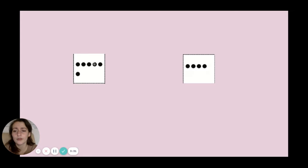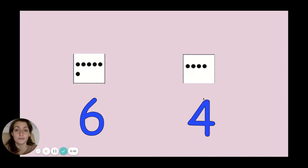1, 2, 3, 4, 5. Oh, we have our 5 group, and then we have one more. So that must be 6. And over here we have 1, 2, 3, 4. 6 is more than 4. So there are more dots on this card. Did you solve it using your eyes, or did you just know that this card has more? Or did you have to count them to figure it out?